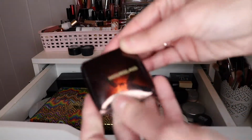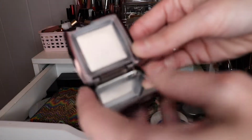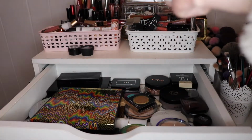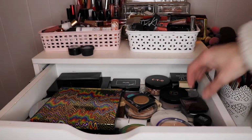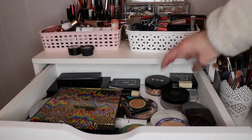I also have this little Hourglass. This is the Ambient Lighting Powder, and this is in the shade Ethereal Light. So this is the one that's almost white. It's very, very light. This has a luminosity to it as well. It's not quite as luminous as the Physicians Formula, but if you can see it right here, the Physicians Formula is definitely more luminous than the Hourglass, but I love this for under the eyes. I love to set my under eye concealer with that because it adds a really nice luminosity to the under eye area. And if I say luminosity one more time, I'm sorry. I know that's probably super annoying.